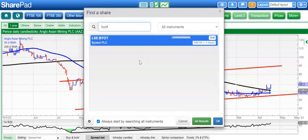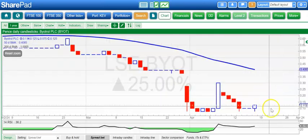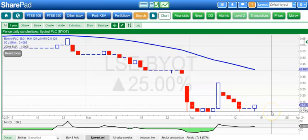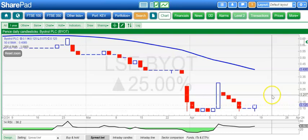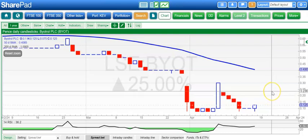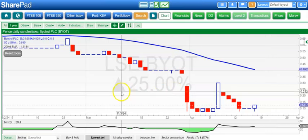On to Byotrol, which apparently is leaving the stock market, but in the meantime, bouncing along, maybe people covering their shorts, etc. Interesting that we found support again at the initial April levels. That's 7.5, and the last call here was that a break of 0.1 could take us back up to 0.2 to 0.25. It looks as though we might get that again, but obviously this is not for widows and orphans. And the other point to note is we really don't want to see the shares now on the wrong side of 0.1 pence.